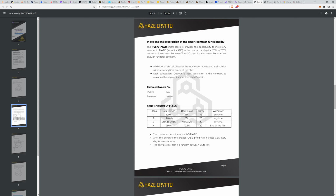The second plan is for 140% ROI, so the clean profit here is 40%. Daily profit is 7%. You'll get it over the period of 20 days. You can also withdraw your dividends anytime, and it will take you roughly 13 to 14 days to recoup your initial investment. Then your dividends will be your clean profit.